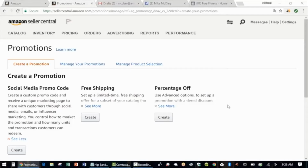Now, Amazon is incredibly smart and they want to take advantage of this shift. So they've started creating tools just for that type of advertising. One of these tools that they've recently created is something called the social media promo code. This is a very specific type of discount code that you, as a professional seller on Amazon, can create and distribute on all the forms of social media that we talked about, or even just through something as simple as an email. Let me show you how to set one up.